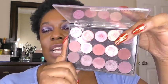So Natasha Denona is supposedly coming out with this palette called the Mini Starlet. It's sort of like a dusty pink, dusty rose kind of palette, and those are shades I don't really have, mainly because I don't find that they look how I want them to look on me. They're kind of ashy and dusty, and that's not my jam. But I did go ahead and try to dupe it with shades that are just nicer on my skin tone than I think those ashy shades are going to be.